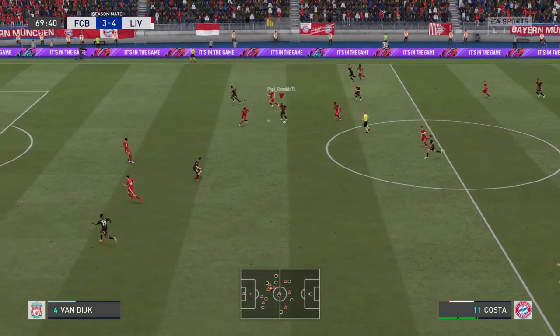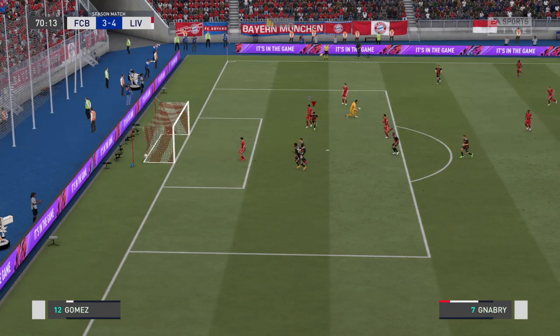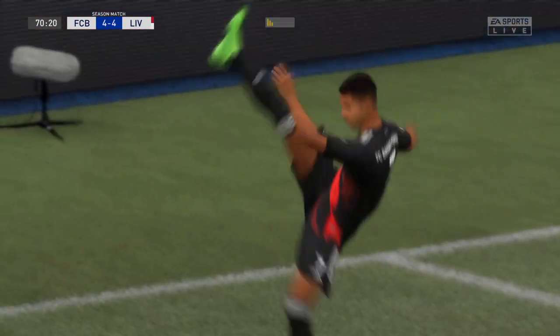Serge Gnabry. Lovely ball from Douglas Costa. Gnabry! Well, there it is! Can you believe this? From two down, they now find themselves level.